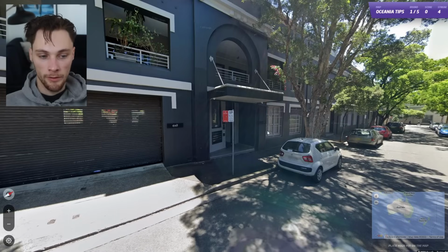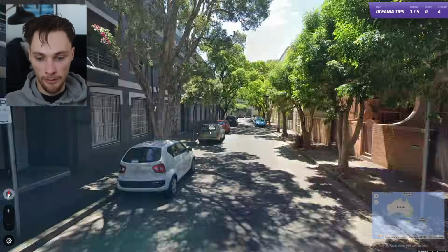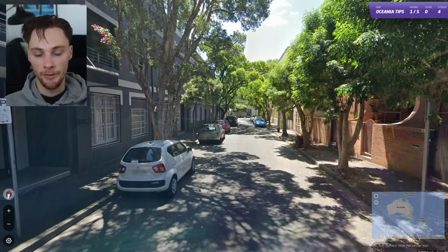Nice. So to know you're in NSW in Australia, there's a few hints. I'm going to cover the basics here. One being yellow plates, very, very common in NSW. If you see yellow plates in Australia, go NSW, unless you think the car is traveling. Cars do have four wheels, so it's possible.